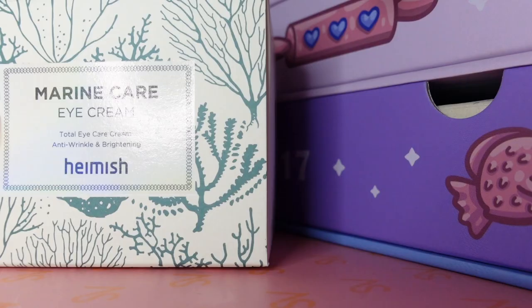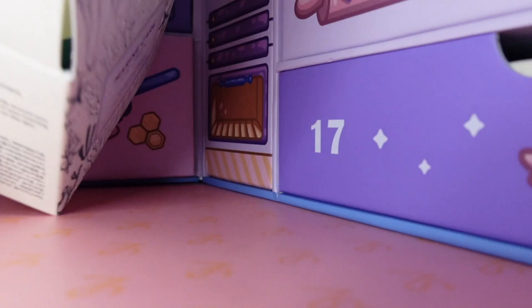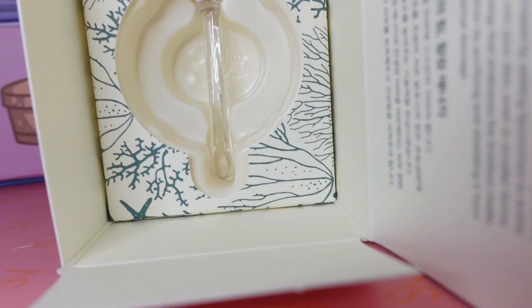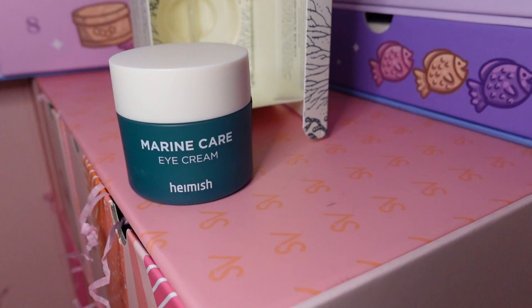Marine Care Eye Cream. All this boxage for that small jar. I was thinking to myself, this seems like a pretty big... Oh, I see. So there's a wand in there with a little applicator with a little cooling ball. Okay. Even though this is kind of excessive packaging, at least they did put some creativity in the design because this is all marine. Now, marine extracts, algae, they're super hydrating and have antioxidants in them. I'm kind of intrigued to try this.